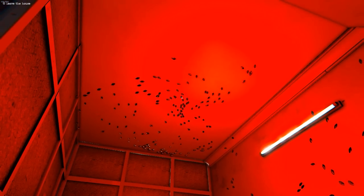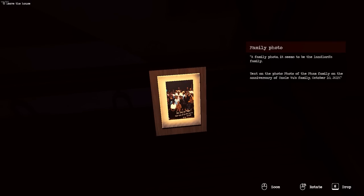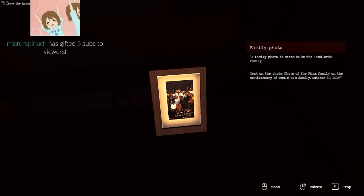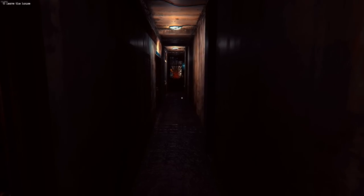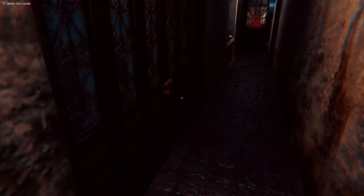What? This looks like my old apartment. Can I destroy this bathroom too? Family photo, scenes of the landlord's family. Holy shit, that's a big ass family. I don't know that many people in my whole family. Oh yeah, this place. What? No way. Did they lock me in here? Did the cat bird lock me in here?